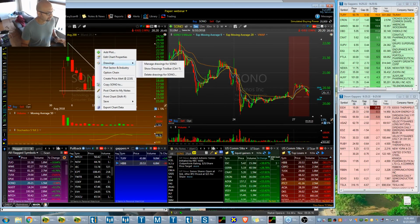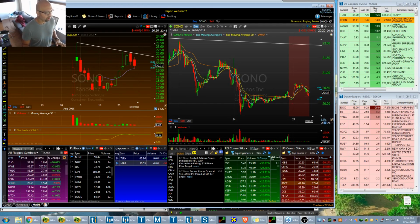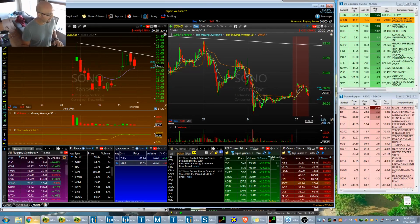Sono, after that big run, you've got a 2-day pullback to the 9 EMA. This one could hold here and start to bust loose and maybe get back towards that 22. I like that one a lot.